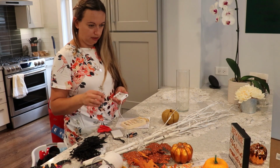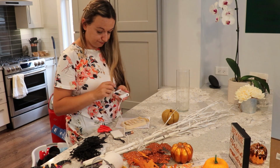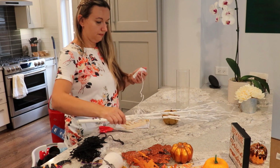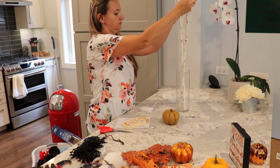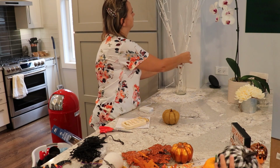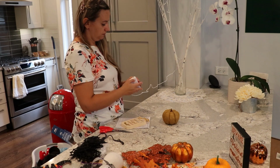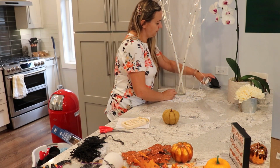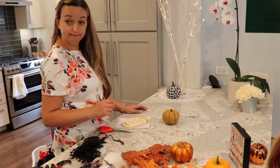And this thing that I'm doing right now, that's actually from Costco. Those are like two branches that light up. I did see it when I was in Costco the day prior. I think it was like $14.95 or something like that. And I thought it would be a perfect addition. Again, something that's very simple, and it was tall enough for that spot in there. So I had my flour there before, so I moved that and just added a few pumpkins over there.